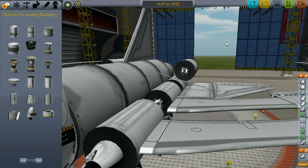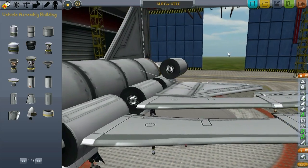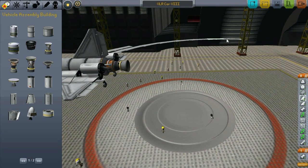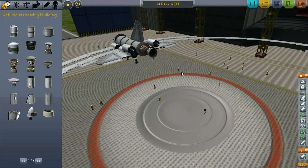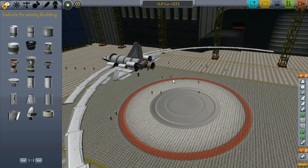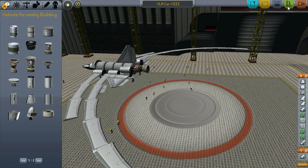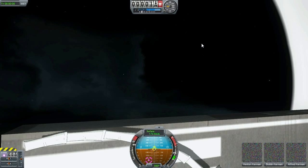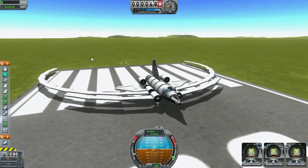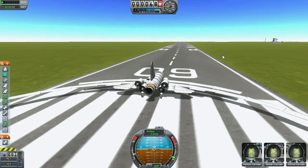Okay, here we are. We're back. This is VLR Car 8. I've been adding wings to it, and I remember from the comments somebody asked if it's possible to get these swept wings to come all the way back around and form a circle. The answer is no, it is not. This is as far out as I can get it and as far back as I can place wings. So that's it right there. Let's take this out, see what it does. Okay, and it is actually sitting there just fine, which just cracks me up. Let's take it down the runway, see what happens.